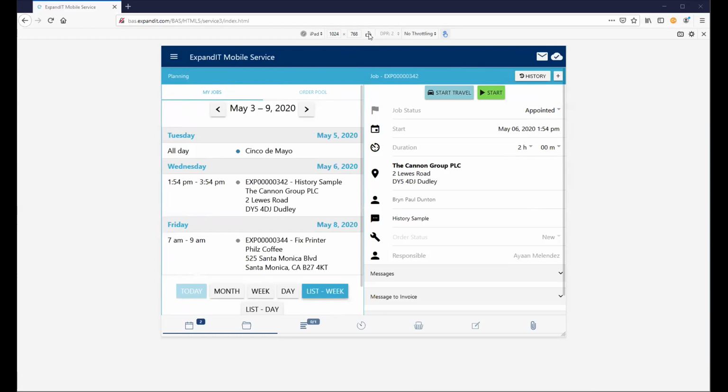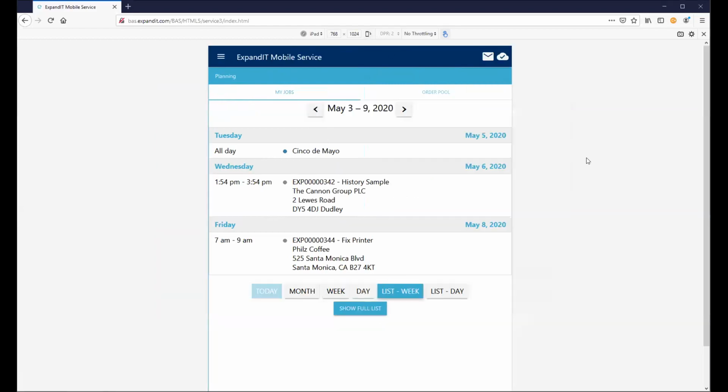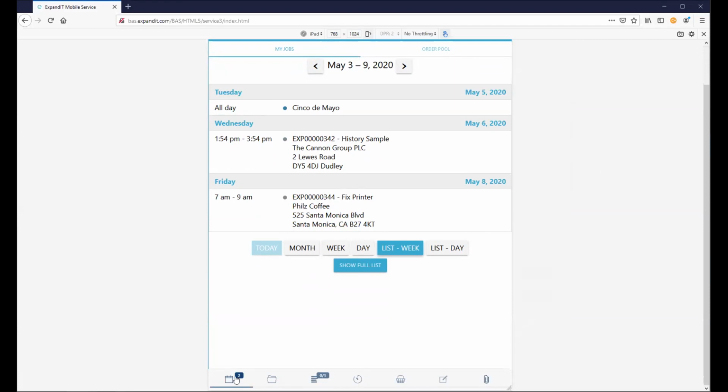If I were to rotate this vertically, it's going to think I have enough room to display one tab. Again, I can see planning, I can see this information, and down at the bottom, since it's off my screen a little bit now, I can see that the tabs are available. But this is the emulation of an iPad.